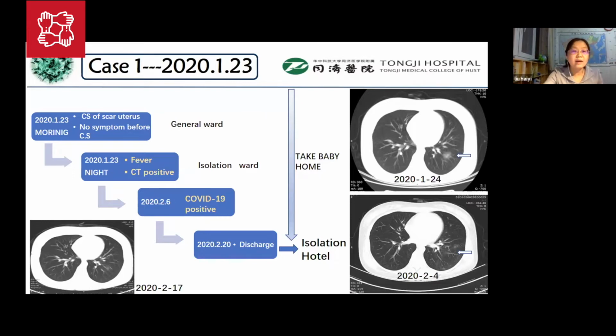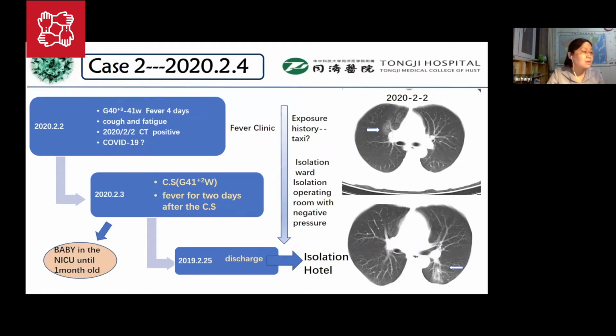And here is the second case. The second case I want to share with you is a patient, a 32-year-old primipara, and she came to see me on February 2. At that time, she was at the gestation of 41 weeks. 4 days before she came to see me, she was caught by cough, fatigue, and fever after she and her husband took a taxi.